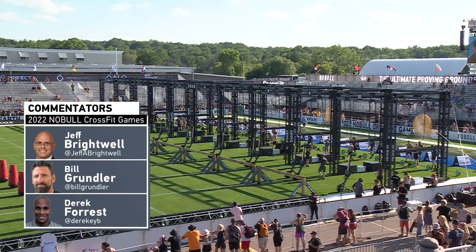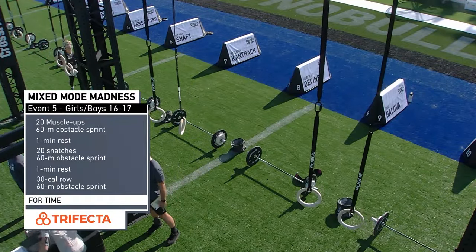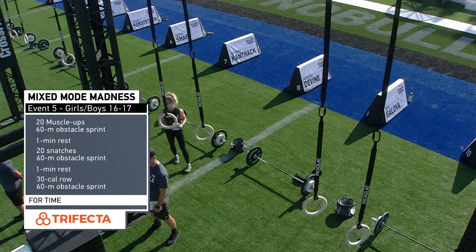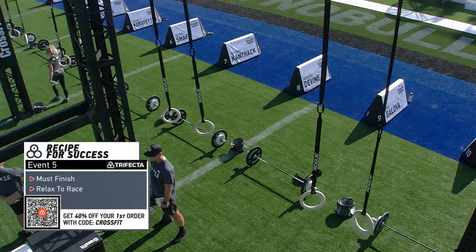The madness continues. And it's a beautiful way to set this event up. We have basically a triplet in interval style using muscle-up snatches and calorie row, adding up all your time together. So this is a fun one to watch and fun one to do. This is the 16 to 17-year-old division as well.